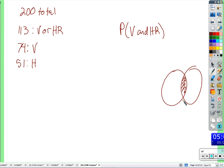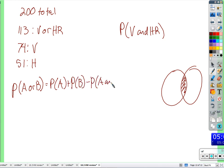Well, we got this little formula we can follow. The probability of A or B happening is the probability that A happens plus the probability that B happens minus the probability that A and B. 6%. First of all, let's get it exact. Is it exactly 0.06? Let's check your work.